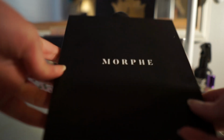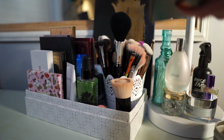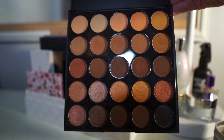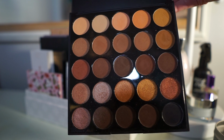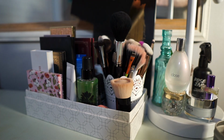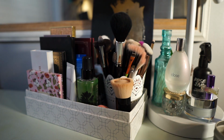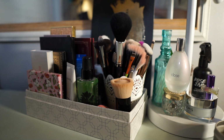So I have this Morphe palette. This is the Copper Spice 39A. And this one is definitely very much neutral. There's just pure neutrals in here. But it is quite warm. Part of the reason I keep these palettes up top is just because of the size, but part of it is because there are so many options with them that I like to have them around.